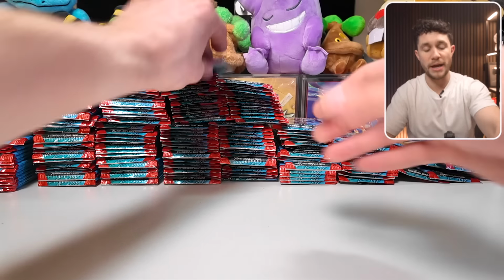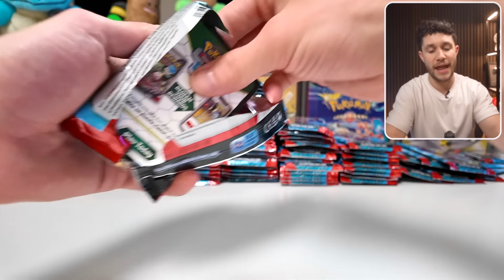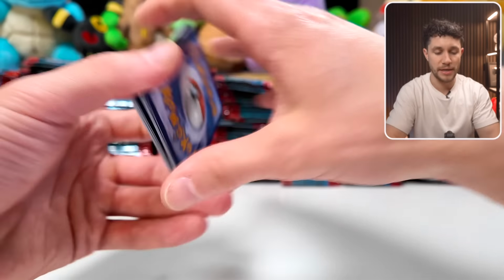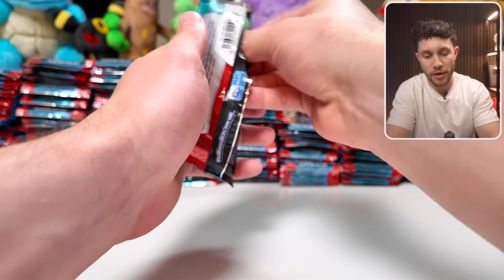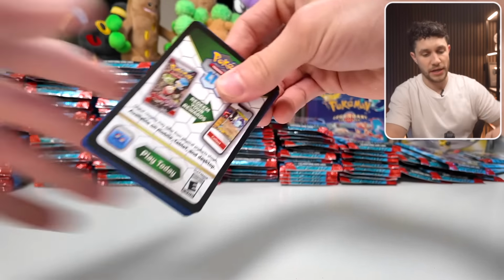Because typically, Pokemon cards get really hot right before an anniversary set is about to drop, and then after the anniversary set drops is typically when they cool down a little bit. So expect the market to be kind of crazy the rest of the year into next year, especially because of the next set.